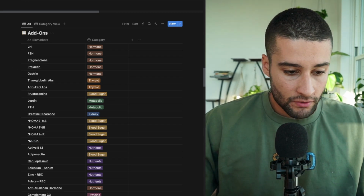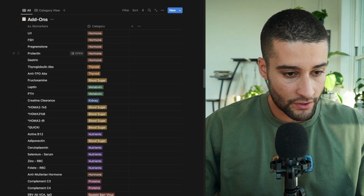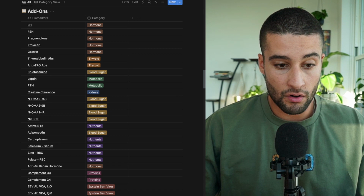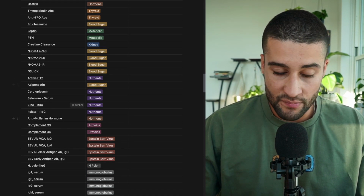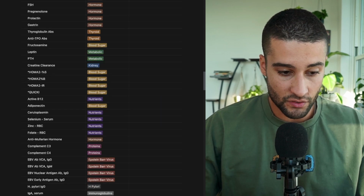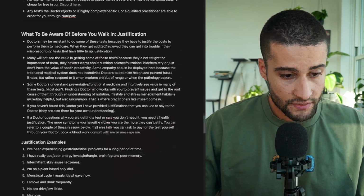And here are some add-ons as well, just so you know what some other testing is, all done by category. So luteinizing hormone, follicle-stimulating hormone, really important for our females, even our males, particularly our males on PEDs. And mineral panels, really important. I always get zinc and ceruloplasmin, absolutely, but I'll get into that a little bit later. Well, actually, no. Let's get into it right now.